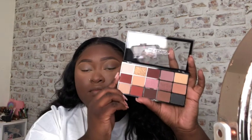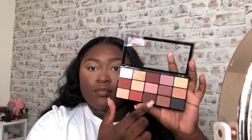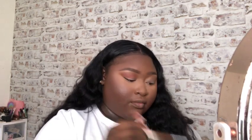And I'm using this Revolution palette. I forgot the name of it, but I got it from Ulta. And I think it was like $8, so it wasn't bad. I really like those three tones that I used. It was really good, and it blends really softly too, so that's another reason why I like this palette.